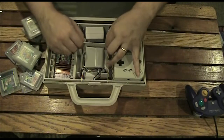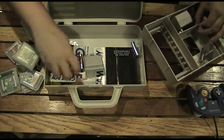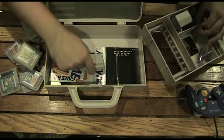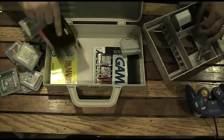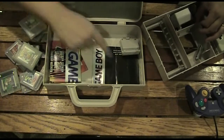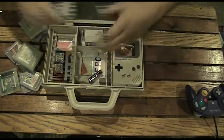Also, in the bottom of this thing, there's a ton of manuals and stuff. I got some batteries in here just in case. There's a bunch of random manuals and some posters and stuff. So stuff that I have, stuff that I don't have that's in here. So I thought that was kind of cool. So we'll put that back.